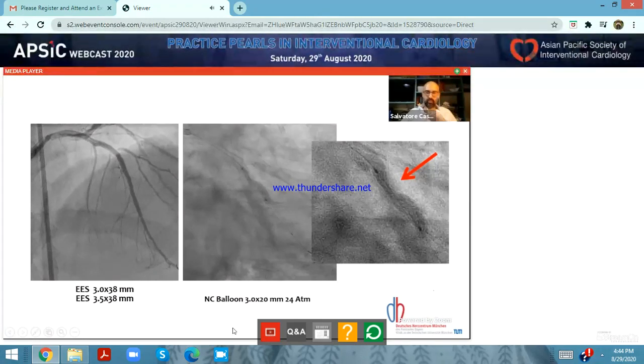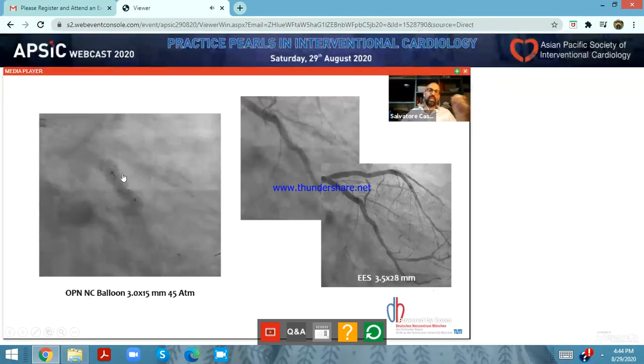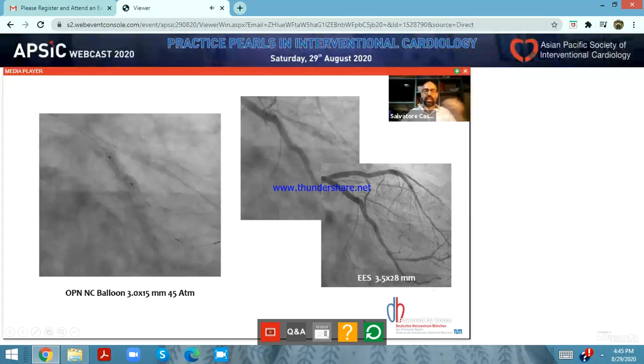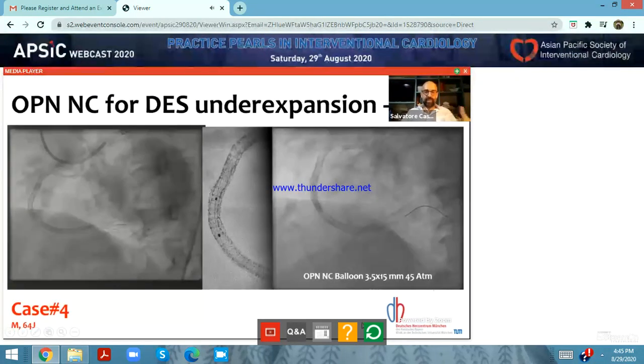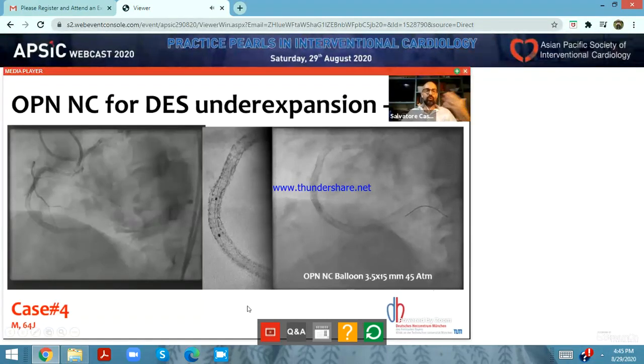Again, take a look, non-compliant balloon at the maximal atmosphere, again the dog-boning effect, no expansion of the stent. For this reason, OPN, it means ultra-pressure balloon, at 45 atmospheres, expansion of the stent, and then the best stent implantation, very good results. So, for sure, another possibility for the ultra-high-pressure balloon is to expand the vessel once the vessel is occluded or has a restenosis.